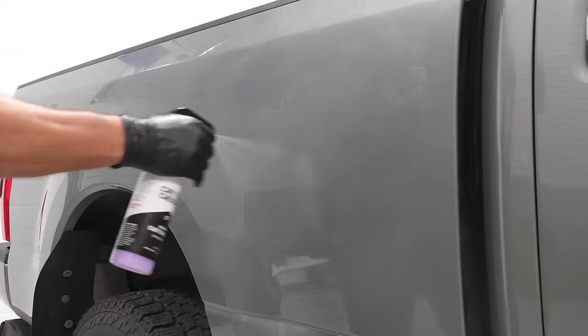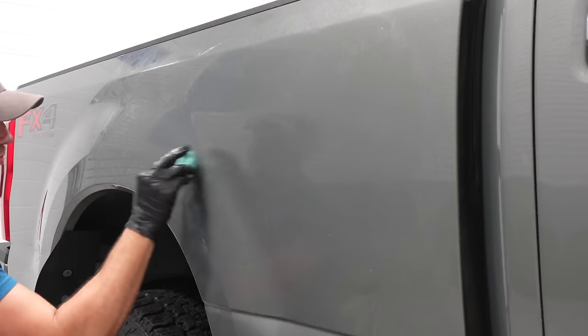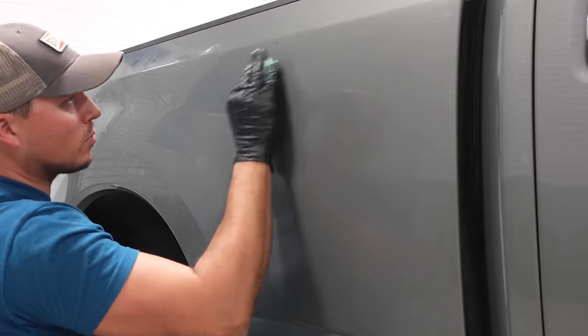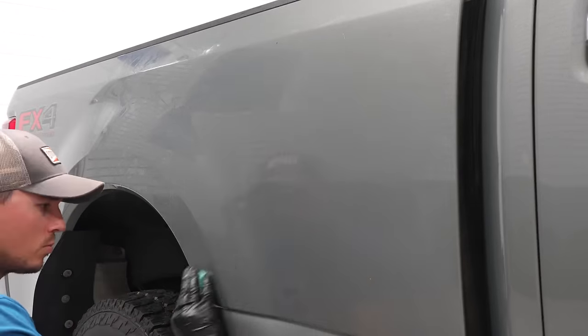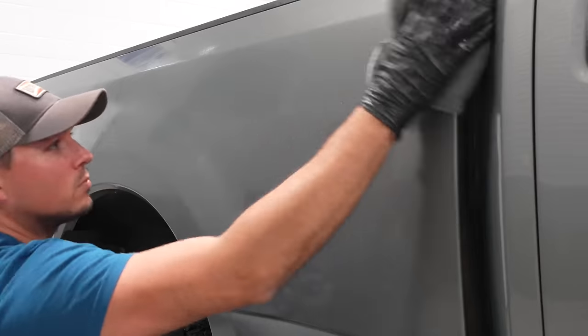Okay, now since I know for a fact that my dad hasn't clayed the paint since he bought the truck over 4 years ago, this was a necessity for me to do, and not surprisingly, the paint was pretty dirty, and the clay picked up all sorts of tar and other gunk that was embedded in it.